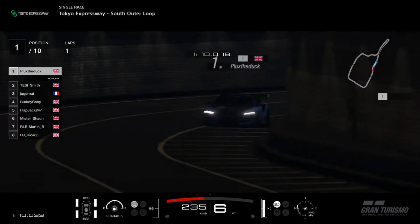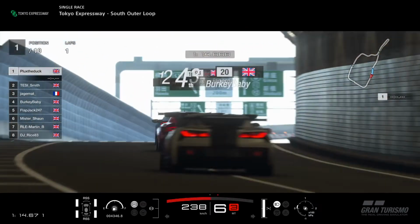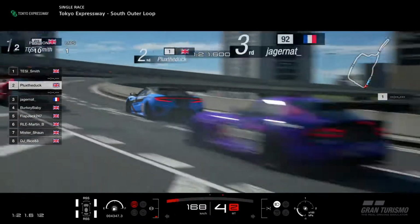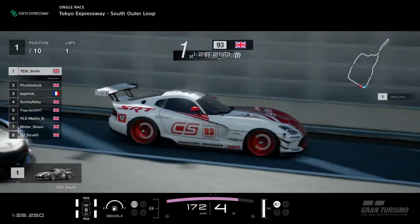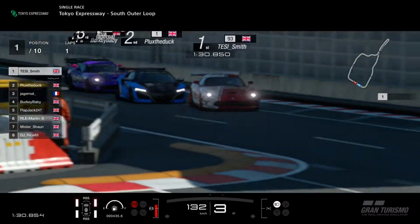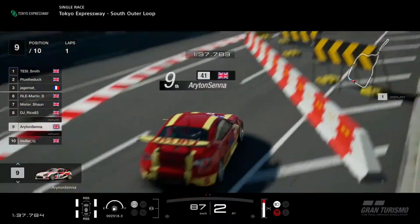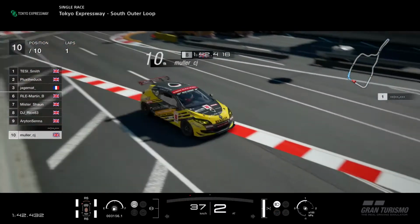And the front-wheel drives will probably suffer a little bit on this track. As we see Plux being hounded by 3 American monsters. How the hell will he keep these off as Smith goes around on the outside? Down into the chicane. Will everyone survive the chicane and the stupid sausage? Everyone survives so far, and Senna goes into the wall as Muller has crashed. Muller has crashed.